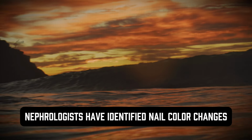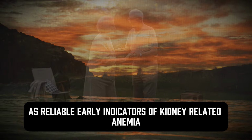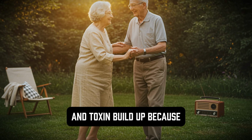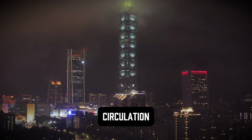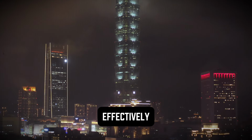Johns Hopkins nephrologists have identified nail color changes as reliable early indicators of kidney-related anemia and toxin buildup, because your fingernails reflect the health of your blood circulation and your body's ability to eliminate waste products effectively.